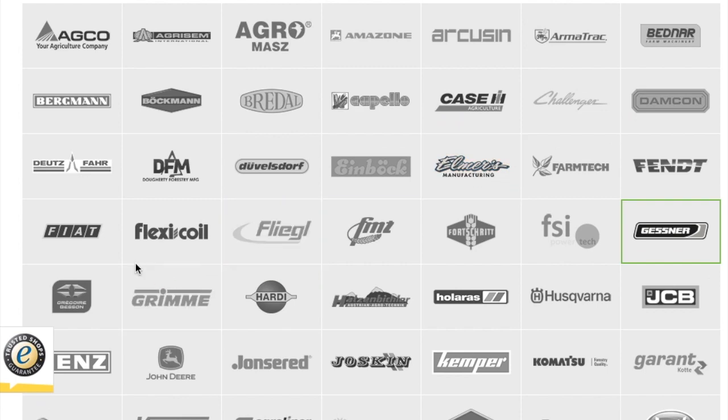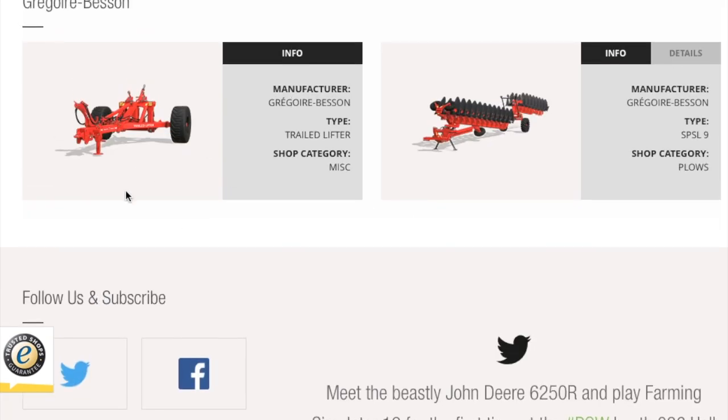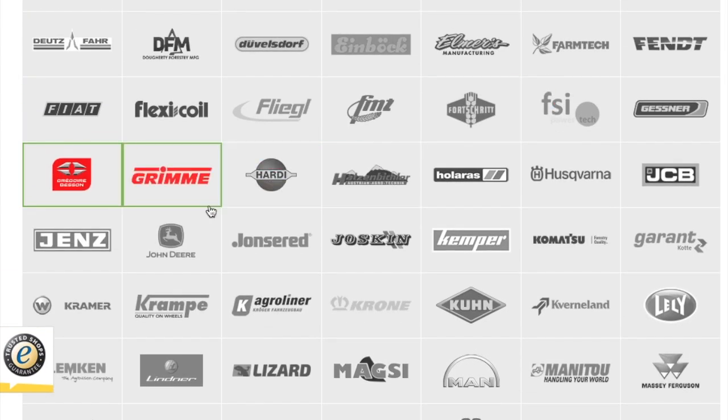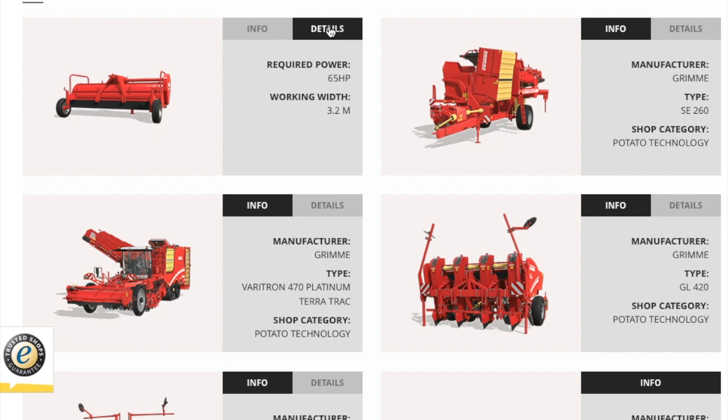Next we have the Grégoire-Besson trailed lifter, the SPSL 9, that takes 550 horsepower and has 10.5 meters of working width. Next we have the Grimme KS75-4 that takes 65 horsepower and has a 3.2 meter working width. We have the SE260 that takes 110 horsepower, has a 2 meter working width, and can carry 9,276 liters of potatoes.